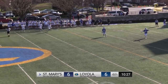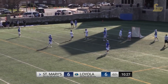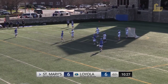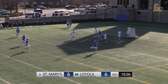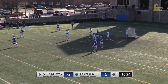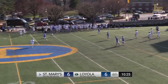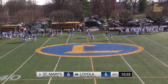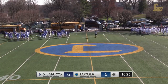That's absurd. That was not a late hit. That was clean if I've ever seen it. Hands together into the chest. And Loyola down 2 men. St. Mary's was able to stave off that 2-man disadvantage. Let's see if Loyola can respond. So we're going to have a timeout by the Saints. With that timeout, we're going to go to a quick commercial break with the Dons and Saints all tied up at 6.